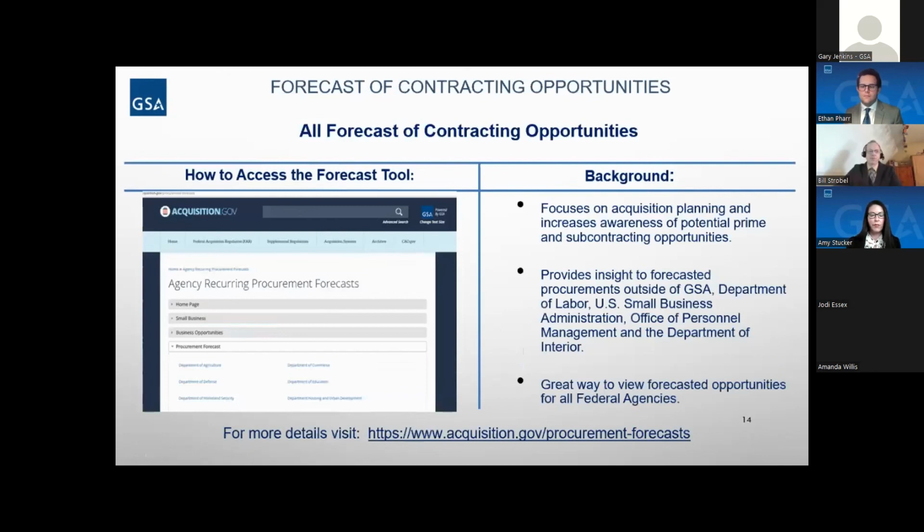As I mentioned on the previous slide, all federal agencies are required to maintain a forecasting list. Another place to find GSA's forecasting link is on the acquisition.gov website, which is listed on the bottom of this slide. And this site will take you to the other federal agencies' forecasting sites.